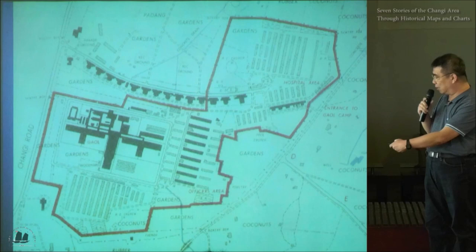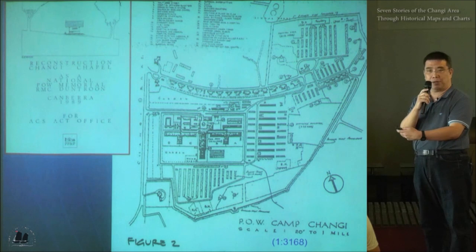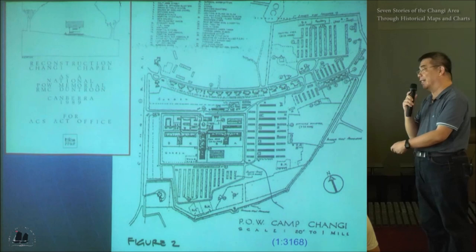So I suspect that this map was actually used as a reference to copy over the details and then add in the annotations, because there were certainly living members who knew exactly what each building was used for. So the details were filled in by the Australians. So this map, I think, is very valuable.